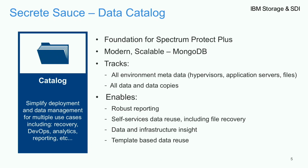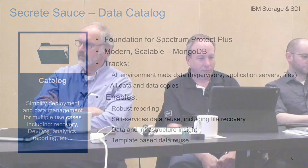Can you have multiple, and I don't know if it's the right term, nodes of Spectrum Plus in a cluster, and how is the MongoDB metadata shared across that?